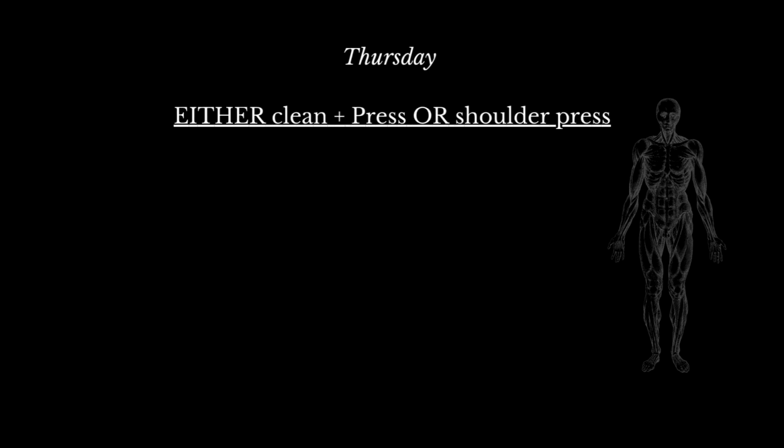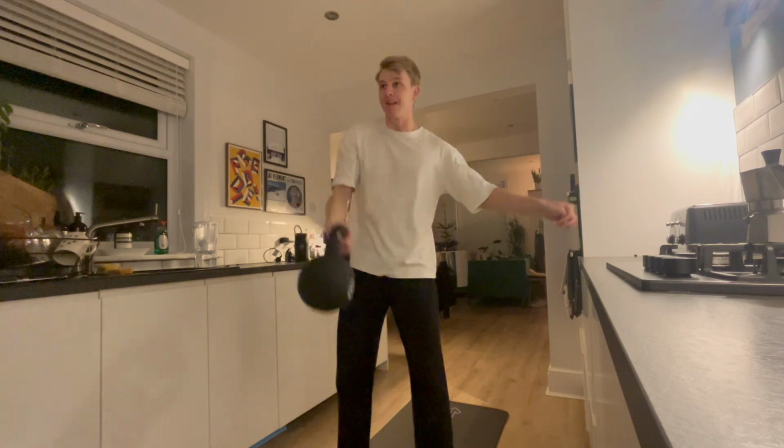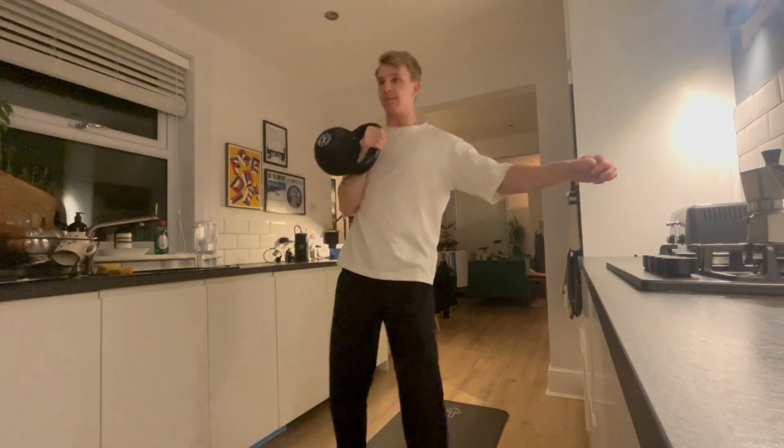Thursday, we're going to do either a shoulder press using the clean we practiced yesterday, or a clean and press. This will work mostly your shoulder and upper back, maybe a little bit of triceps as well. And we're either going to do 5 clean and presses as one tally, or 1 clean and then 5 presses as 1 tally, whatever you prefer.